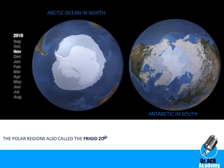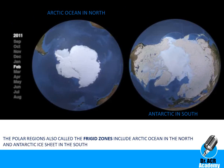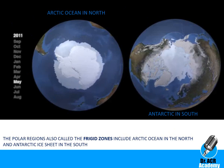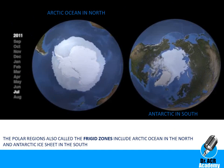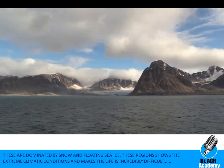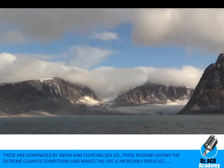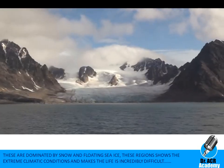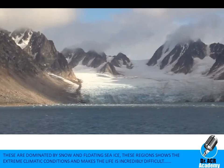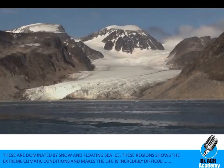The polar region is also called the Frigid Zone, including the Arctic Ocean in the north and Antarctic ice sheet in the south. These are dominated by snow and floating sea ice, and this region shows extreme climatic conditions and makes life incredibly difficult here.